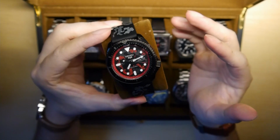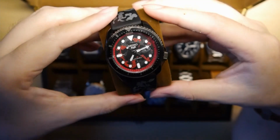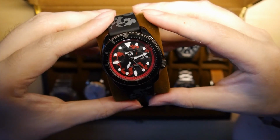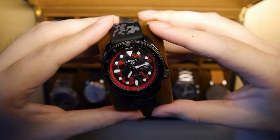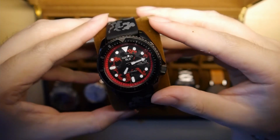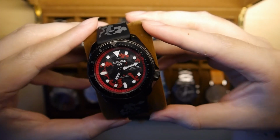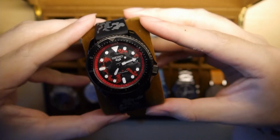Okay, next is my Seiko sports watch. Let me bring this close to the camera. When Seiko relaunched the sports watch, the Seiko 5 series, I'm actually a big fan. I know a lot of people didn't like it because the price went up, but I'm actually a big fan. I think it looks much better than before. And when it came out with the Seiko 5 One Piece collaboration, I knew I had to get one.